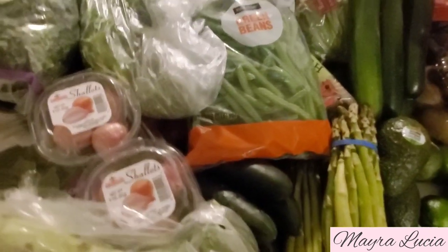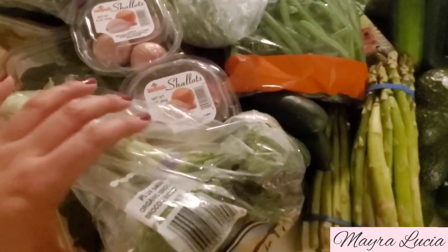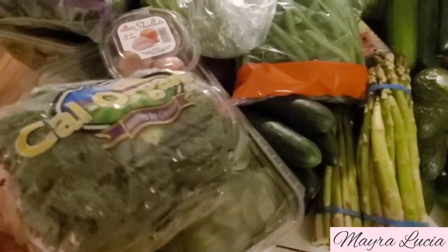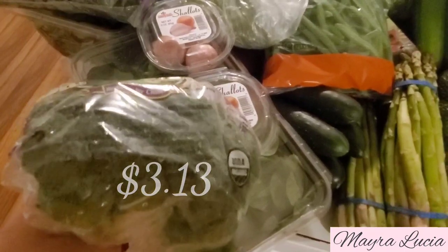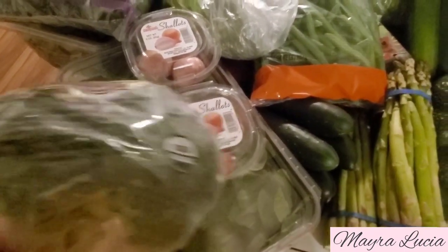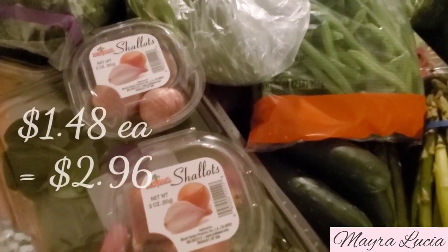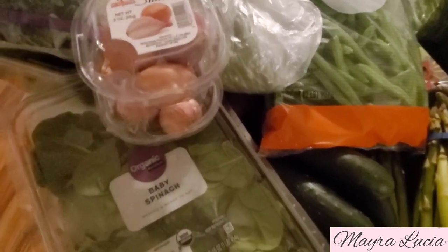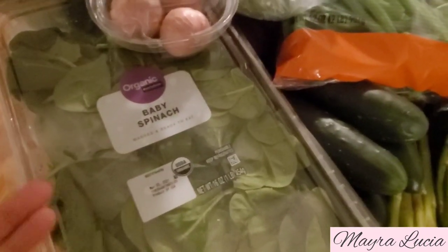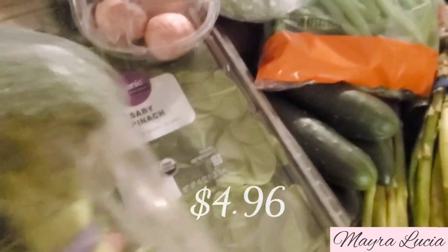So now I'm going to show you guys all of my veggies. Let's start with broccoli. I love broccoli. It's one of my favorite veggies. I'll probably be using this in a stir fry. And then I got some shallots. I really enjoyed these. I really like the flavor on these. And below here I have some spinach for smoothies and salads.